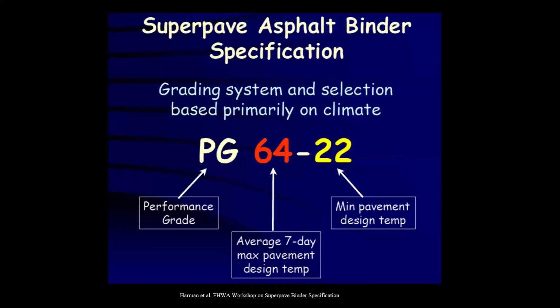So this is just an example. So we have PG 64 minus 22. Those are the temperatures. The PG is the performance grade. 64, we call it the high temperature grade. It indicates the highest temperature that this particular asphalt binder will be able to resist rutting. And the minus 22 is the low temperature grade, and it indicates the minimum temperature in degrees Celsius that the binder will be able to resist thermal cracking. And thankfully, we don't have problem with thermal cracking in our part of the world because of our hot climate.